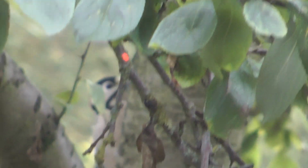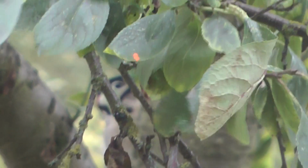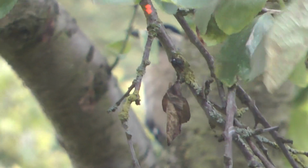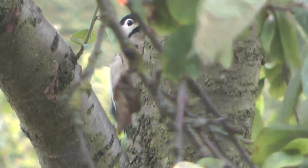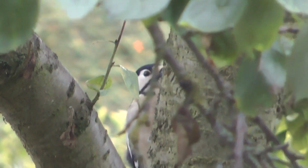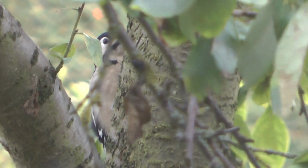It disappeared again. Oh, it's there. It's on this plum tree in the garden. There's a little hole where he sticks nuts in and then pecks the shell off. The hole in the tree is getting bigger and bigger. I haven't seen it for ages.